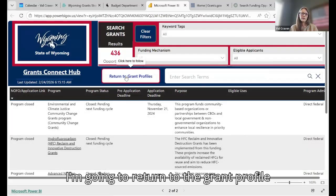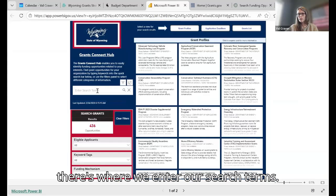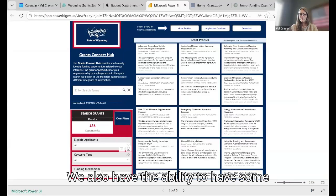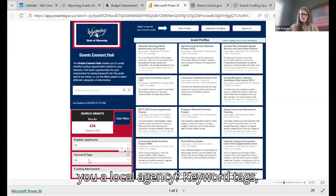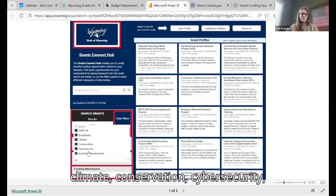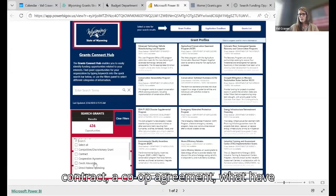I'm going to return to the grant profile view because it's easy for me to show you lots at the same time. Down the left-hand side of this page is where we enter our search terms. Those are our keywords, the buzzwords that you just worked on. We're going to enter them there. We also have filters by eligible applicants. Are you a small business? Are you a nonprofit? Are you a local agency? Keyword tags, that is, by categories, say climate, conservation, cybersecurity, what have you. And then the funding mechanism. Is it a grant? Is it a contract, a co-op agreement, what have you?